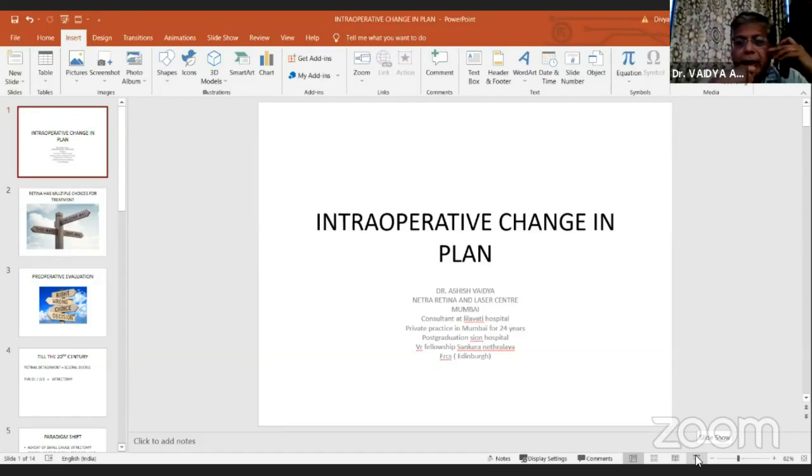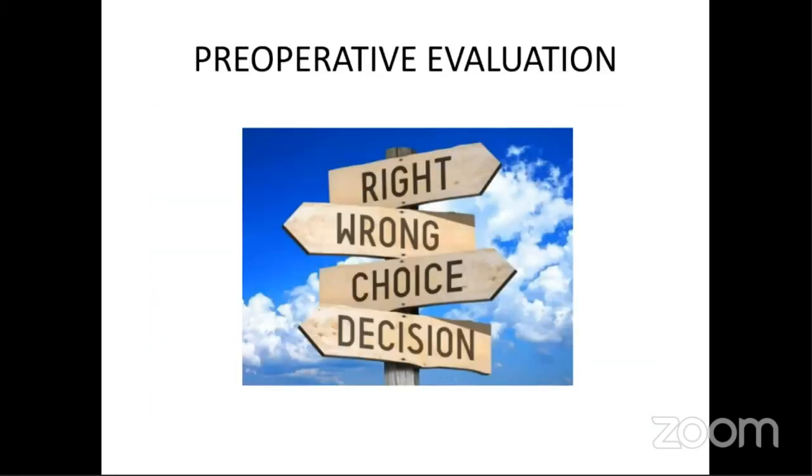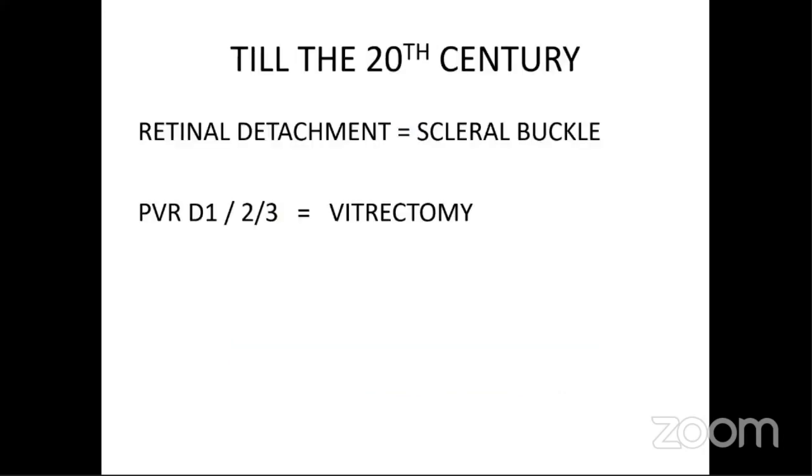Okay, so I'm going to talk about intraoperative change in plan in retinal surgery. Retina has multiple choices for treatment. As we have known, you can do this way, you can do that way, there's the other way. So ultimately, which is the way you choose? And in retinal surgery, you have to keep on making choices. So it's always good to make the right choice, and hopefully you should not have the wrong decision. As Nishi has also said, till the 20th century, retinal detachment was equal to scleral buckle. It's a surgery which has come up right from the 1960s, and people are still doing it and it gives excellent results. PVR D1, D2 or D3 was only vitrectomy.